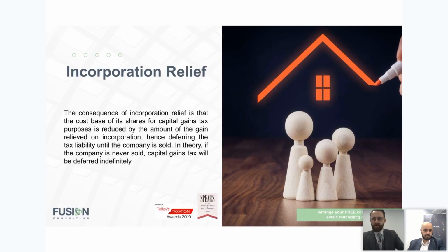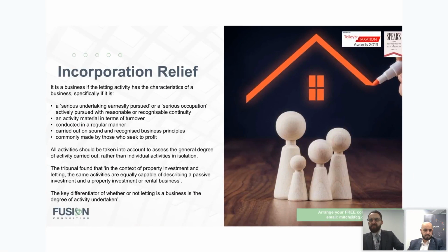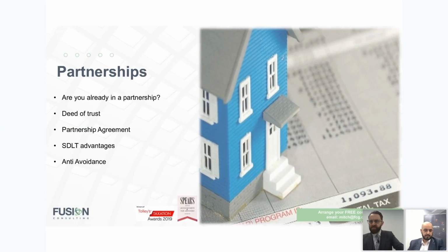And these are the conditions. We can go through it in another webinar. Ultimately, what we found out over recent times as well is that there will be some case law coming out. Some other third parties are being looked at in terms of this type of planning. The key thing is that you have to be very strong that it is a business. And also, when you're moving everything into a limited company, it's a whole or nothing relief, right?